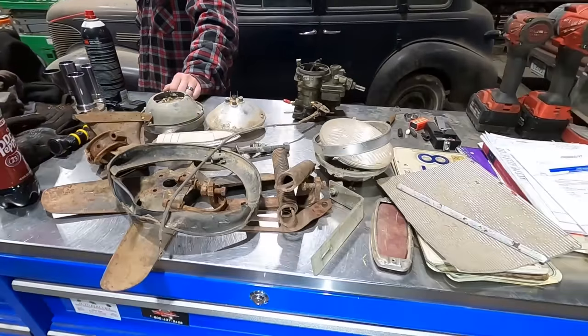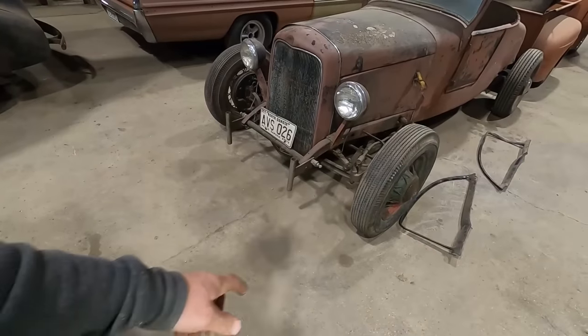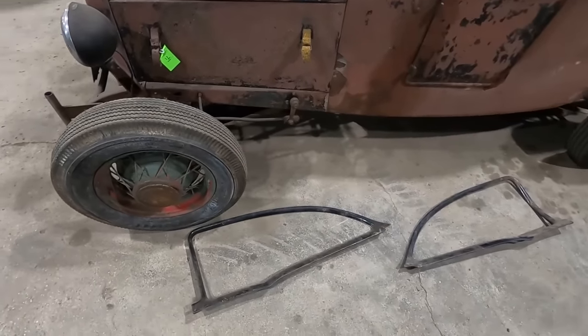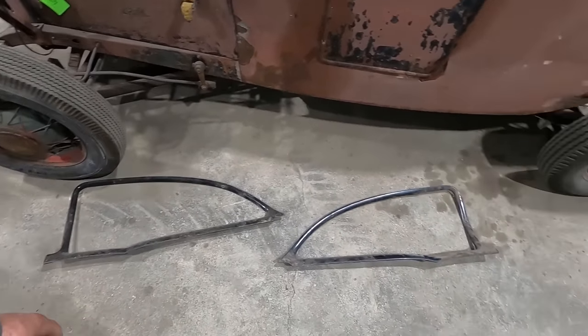Found a few goodies in there. I think we showed you most of those. I don't know what this is for. But then look at this. Trifive 2-door rear window garnishings. That one's got a little hooey in it, but easy enough to fix.